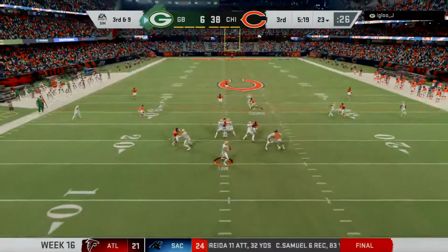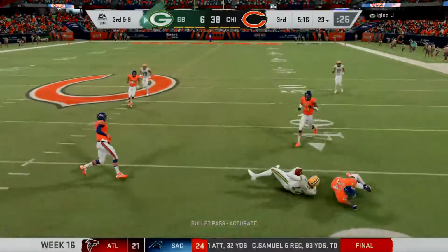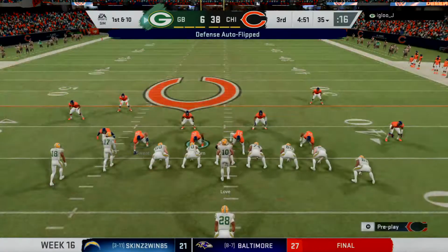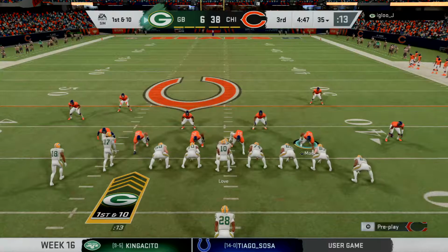Ready to throw on 3rd down. Love has Adams on the hookup. It's a gain of 12, and the Packers have the first. Here we go. Ball up to the 35 now as they come up on 1st and 10.